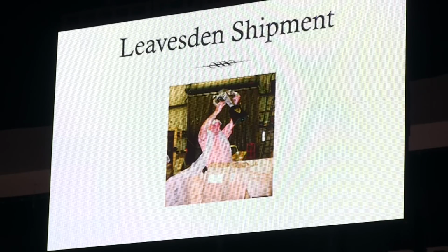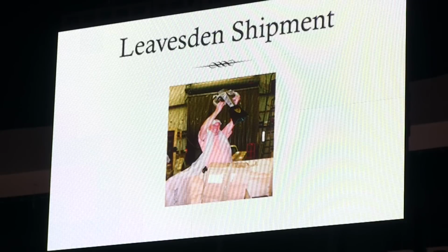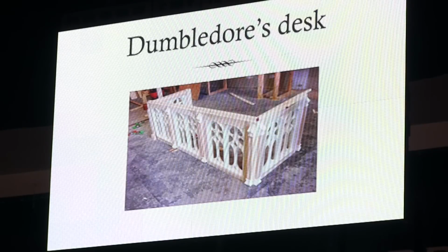So this is a quick shot of me. We always have fun at my shop, and one day Warner Brothers sent us a crate filled with props from the Potter movies, and so this is me celebrating in victory and showing off the new props that we've gotten from Warner Brothers. It's always exciting when we get anything from them. It's like Christmas Day for me all the time.